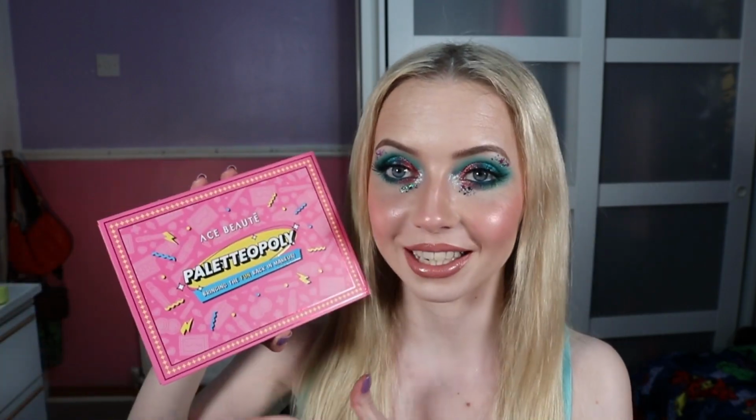Okay, next, this is the one that I don't have a To Look Some palette on, but I will have it this year. You can see that more in action. This is the Ace Beauté Paletopoly palette. Now this was a really fun release and I really had to get into it. I've dipped into it the odd time since doing my first impressions and playing the game, but basically it's a game, okay? It's basically like a palette bingo, something that's released from a brand, which is really fun.